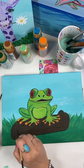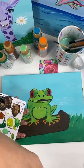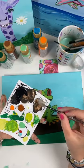Like so. I'm going to take that round brush again with some brown. I am using that chocolate brown with a little bit of white, and we're going to add onto the log a little bit. So, not much, just a dot. These are some of the fun little details that help a painting look more interesting. So I'm mixing that brown with the white to get a light brown.